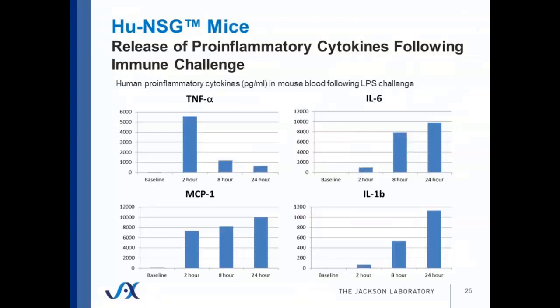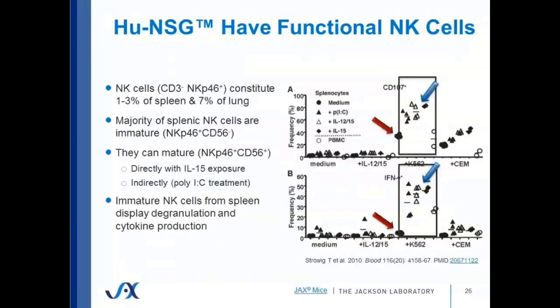Now, those figures were all from published literature. We were able to recapitulate these findings in our own facility in Sacramento with our own in vivo services group. When given an LPS challenge, there was a human pro-inflammatory response against LPS, as indicated by increased abundance of TNF-alpha, interleukin 6, MCP1, and IL-1B.